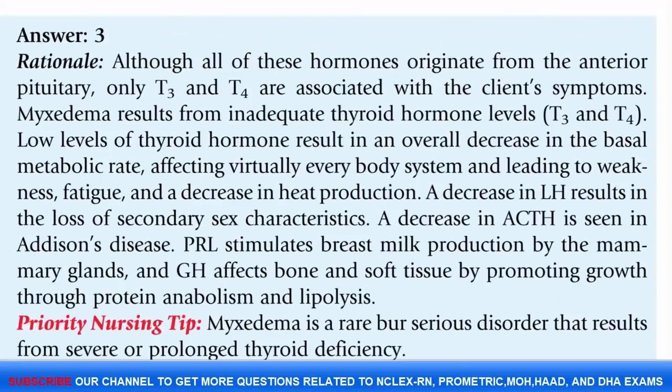Answer 3. Rationale: Although all of these hormones originate from the anterior pituitary, only T3 and T4 are associated with the client's symptoms. Myxedema results from inadequate thyroid hormone levels, T3 and T4. Low levels of thyroid hormone result in an overall decrease in the basal metabolic rate affecting virtually every body system and leading to weakness, fatigue, and a decrease in heat production.